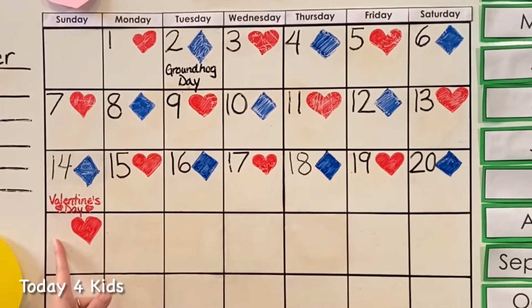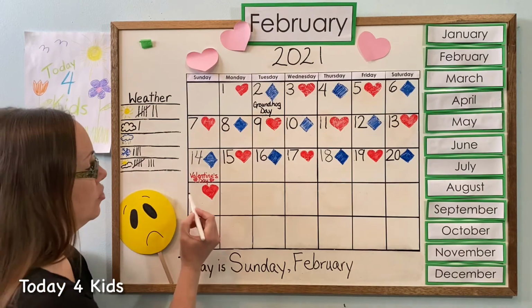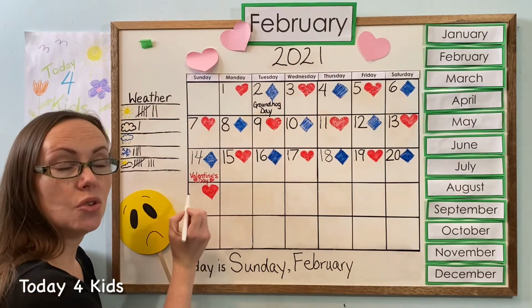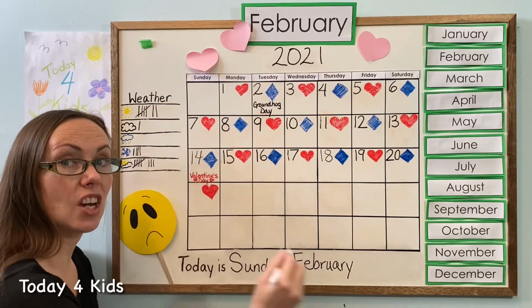1, 2, 3, 4, 5, 6, 7, 8, 9, 10, 11, 12, 13, 14, 15, 16, 17, 18, 19, 20. 21. Did you guess 21? 21 is a 2 and a 1 together. So you can practice with me on your paper or your calendar, or you can just do it in the air with your finger. Are you ready?